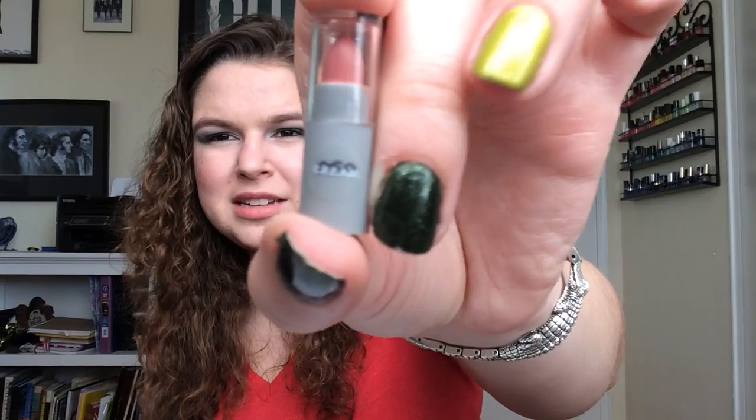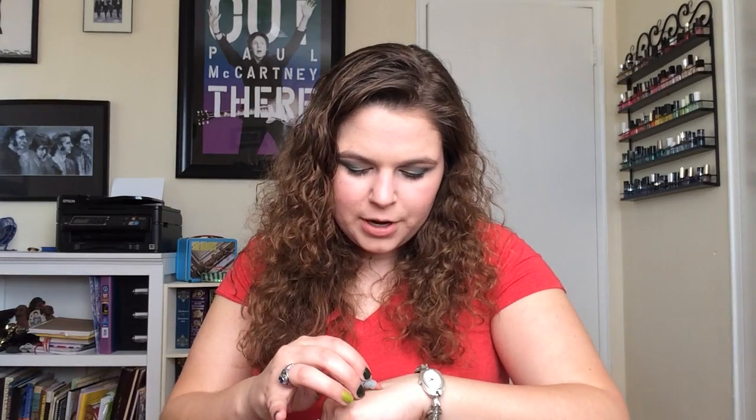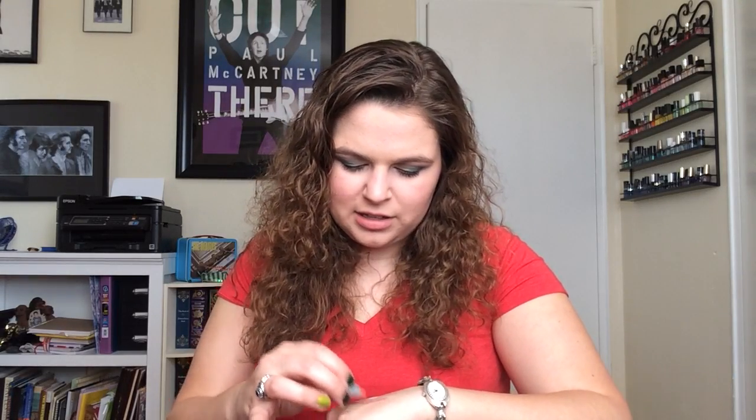And it is a lipstick in the shade Cream, spelled C.R.E.A.M, and they're all capitalized. I don't know if you're going to be able to see that. But here's the lipstick. Obviously, this is a little bit teeny tiny, which was slightly disappointing. But then I kind of thought about it. I never go through lipsticks at all, and so I decided it's okay.